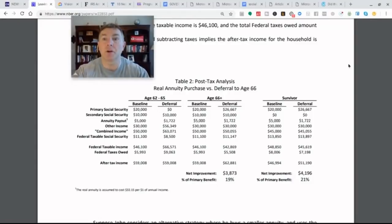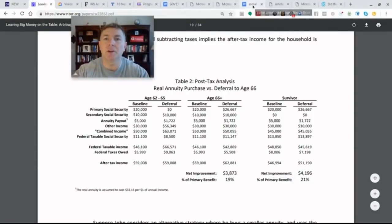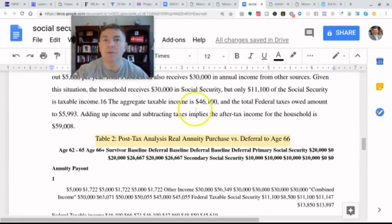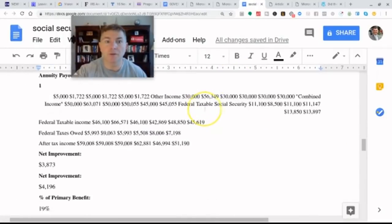And again, I've talked about it a million times on my YouTube channel. I just can't stress enough the after-tax ramifications of deferring Social Security as well.